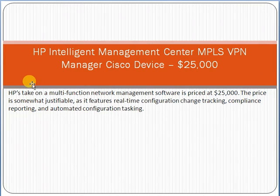Then another software is HP Intelligent Management Center, MPLS VPN, Cisco device. Friends, this is a software of $25,000 cost. Basically, this multifunctional network management software is priced at $25,000. The price is somewhat justifiable as it features real-time configuration, change tracking, compliance reporting, and automated configuration tasking. Basically, friends, it is a software which we use on the network for Cisco devices. We use it for change tracking, reporting, configuration tasking, etc. So this is a very intelligent software and a very expensive software again.